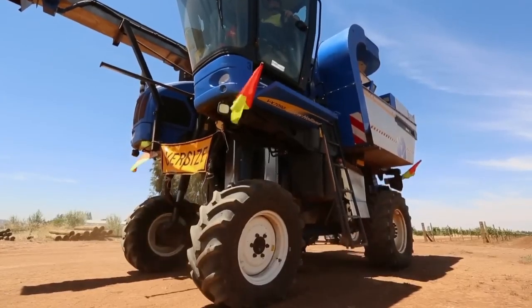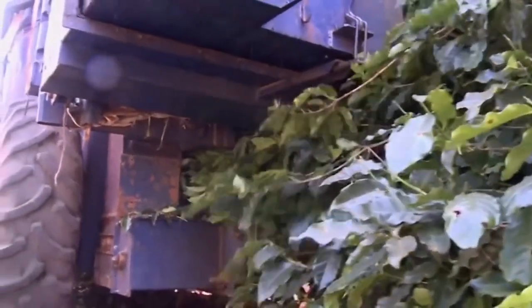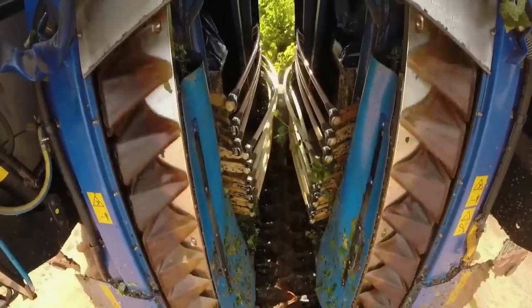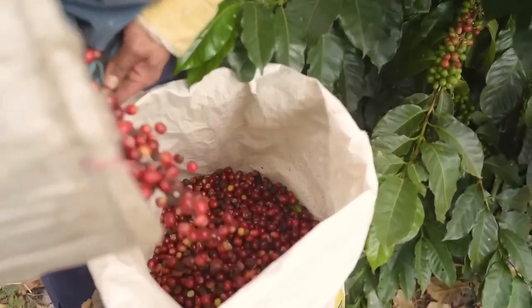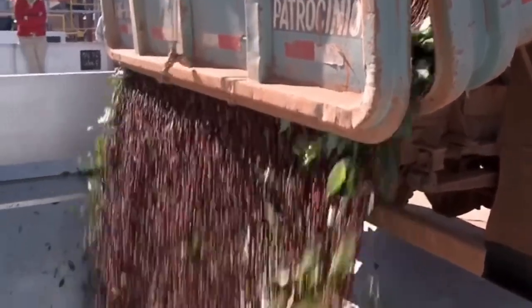These 5-meter-tall harvesters do the work of 100 people. As they move along a row of trees, the machine vibrates rods inside it, causing the berries to fall from the branches. The fresher the berry, the better its taste. Berries picked in the morning are stored in a wet mill, ready for afternoon processing.